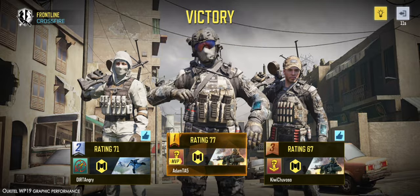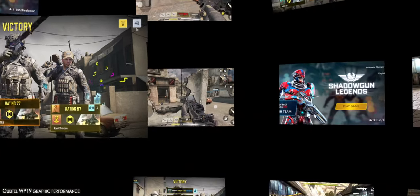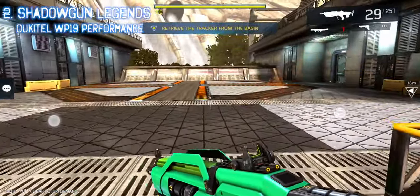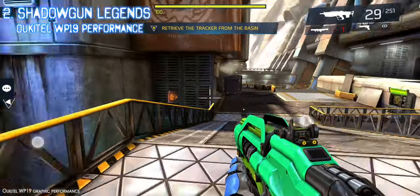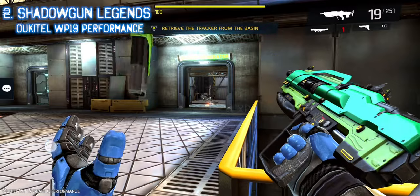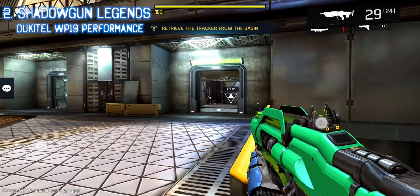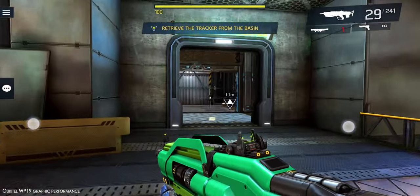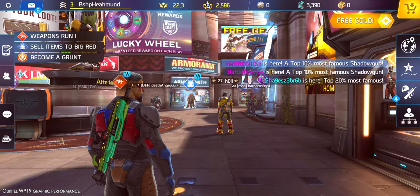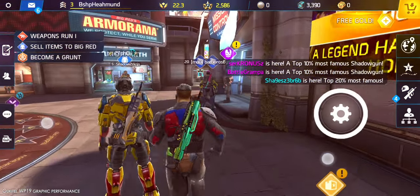Right, another first-person shooter game that will test the WP19 phone to the limits is Shadowgun Legends. Legends runs at 60 FPS, but there are many reports of phones running very hot if you combine that with the highest graphics settings. If you want both the FPS and the graphics, you'll need a very powerful device indeed. So I'll change the graphic level to ultra high and the FPS to 60. We'll see what happens.